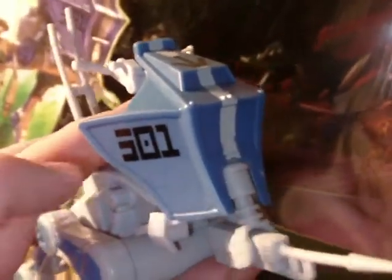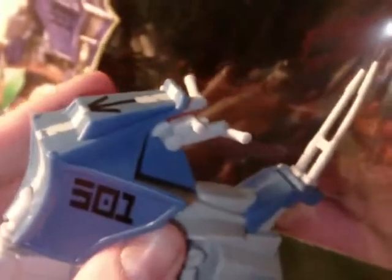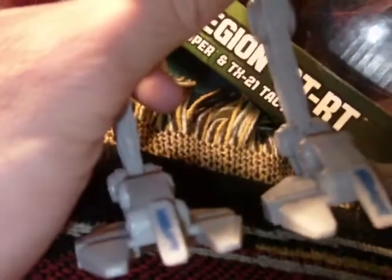It's also cool because we got a Lego version of this, which I did a review of not too long ago. Here you see the 501st on either side, and this arrow, and the blue paint goes all the way down the leg, and a little bit on the feet, and a little bit of weathering. So you see a little bit of scratching on the feet there, and a little bit up there. So pretty cool, pretty basic.